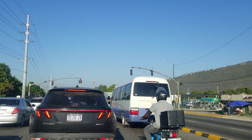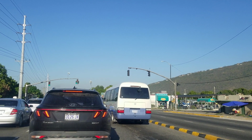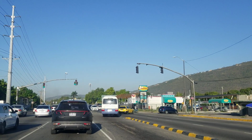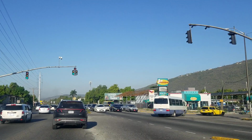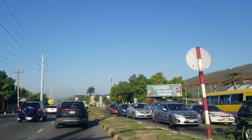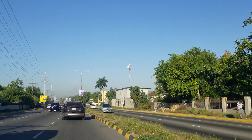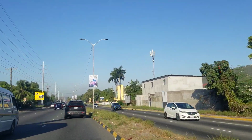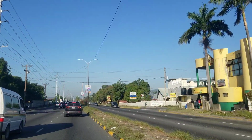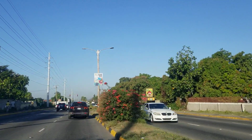Fairview has Wendy's with a drive-thru, KFC has a drive-thru. I don't think there are any more drive-thrus down there for the food places. Alright, on the right is Tasty Patties, and if you turn right you also go into Patrick City or Patrick Gardens. As you can see, Washington Boulevard is 6 lanes, and the 6 lanes take you right into Mandela, which is also 6 lanes.